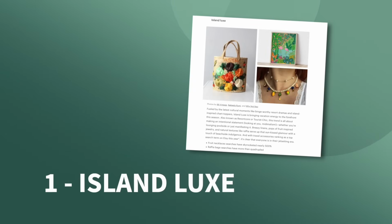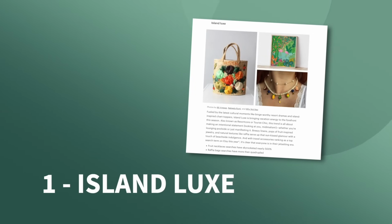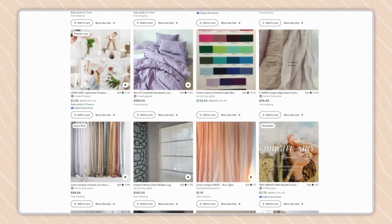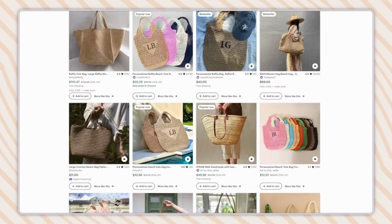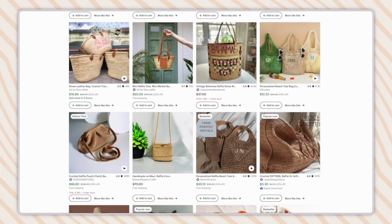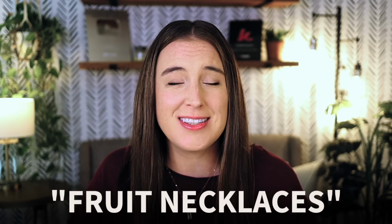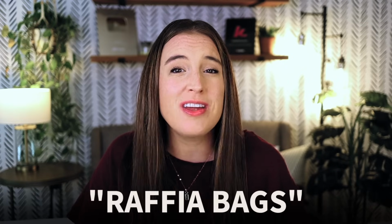Etsy has termed this trend Island Luxe, and it's giving serious vacation vibes. Also known as tourist chic or resort core, here we're talking about light and airy linens, fruit-inspired jewelry, and raffia and other natural textures. Pretty much any accessories that have a beachy island feel. We know this is trending up because there's been a 500% increase in searches for fruit necklaces when compared to this time last year. Searches for raffia bags have also more than quadrupled.